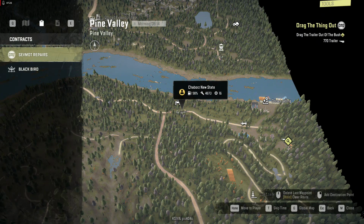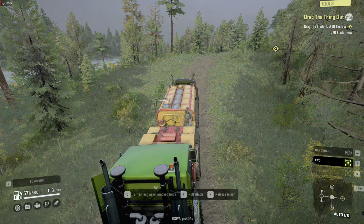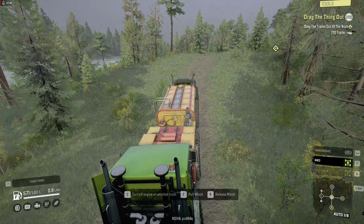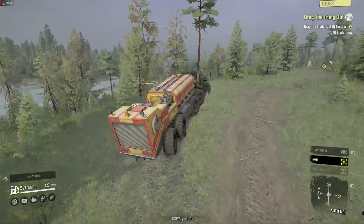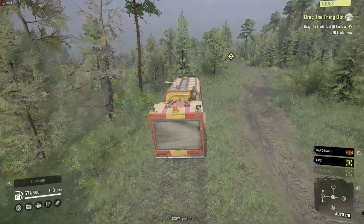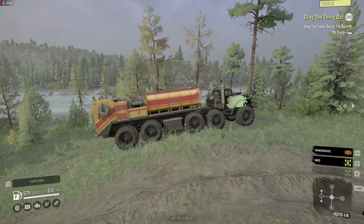Probably right along in here somewhere. Yeah, let me just get it off the road here a little bit. Release the winch. Pull it right over here. Let's get it up on top of the mountain. There we go. I can teeter-totter back and forth. Shut it off.